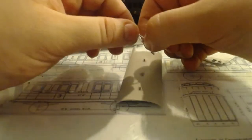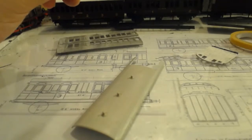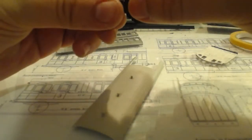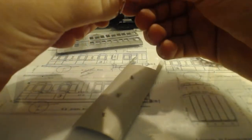No, we're fine. We're not going to need any filler or a replacement. It is going to be really difficult to stick this on though, because it did snap. So there is a chance of needing another one of these. But I reckon we'll be fine.